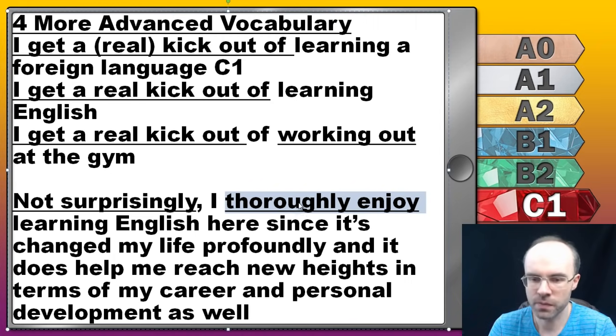I thoroughly enjoy. Remember this phrase because so many people say, I like. You can say, I thoroughly enjoy. And it sounds great. That's amazing. I thoroughly enjoy learning English here. Since, you can say because. But since is similar to because. It's another way of saying it. Here, since, it's changed my life profoundly.